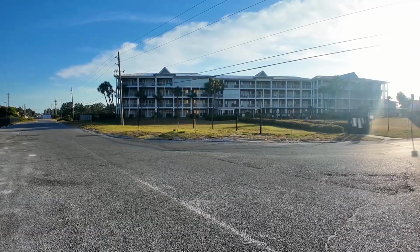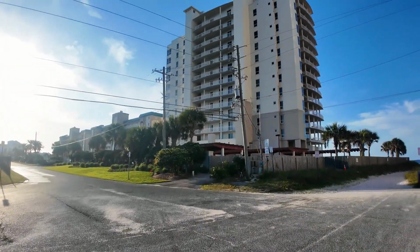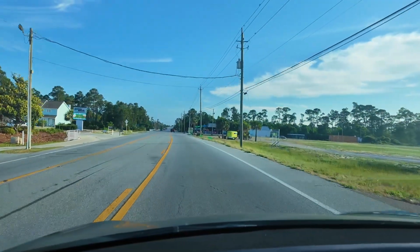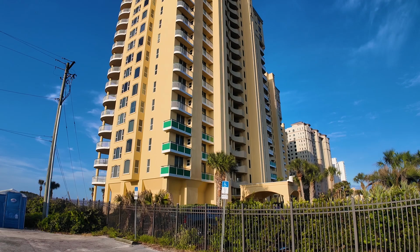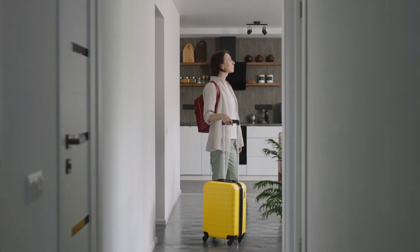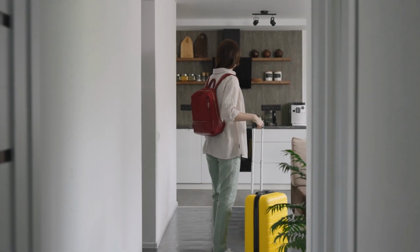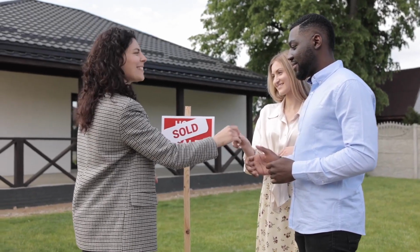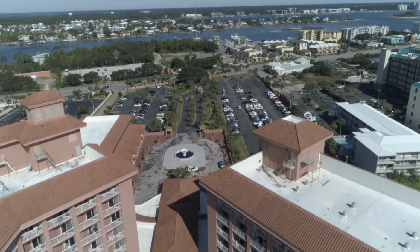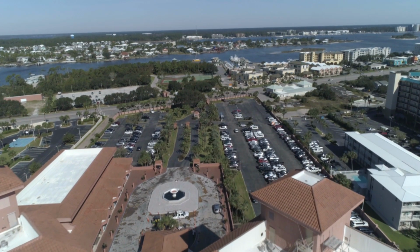Either you can be right here on the beach in the high-rise condos if that's the lifestyle you're seeking, or you can be in more of a neighborhood where you have more of a sense of community. A lot of people that live in here, some of them are snowbirds that come just for the winter season and then rent it out in the summers. Some have it as a second home that they never rent out, and some live here full time. So there still is a sense of community as you keep coming back here every season. You get to know everyone.